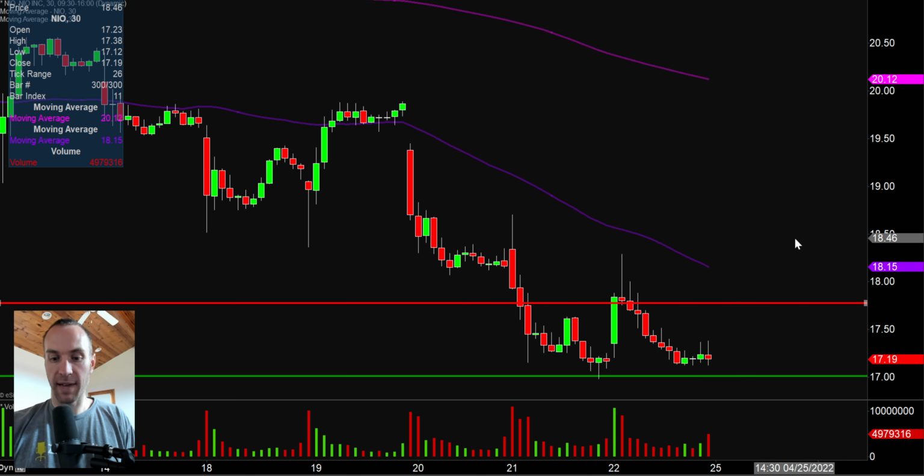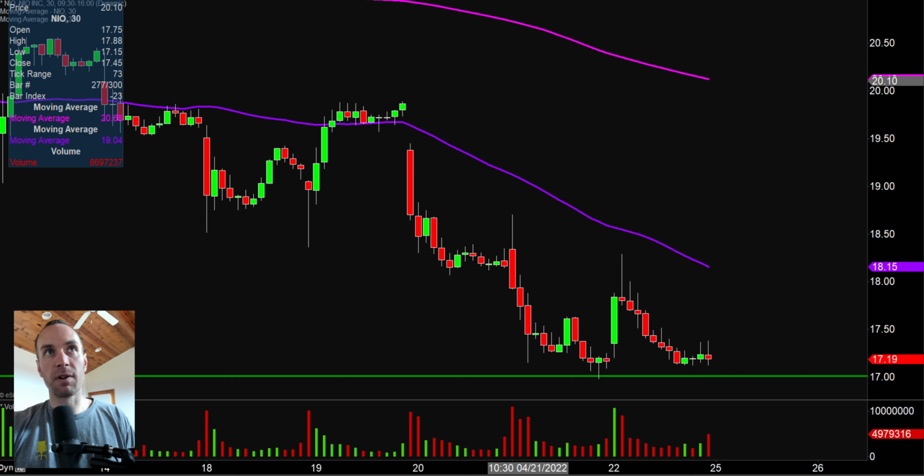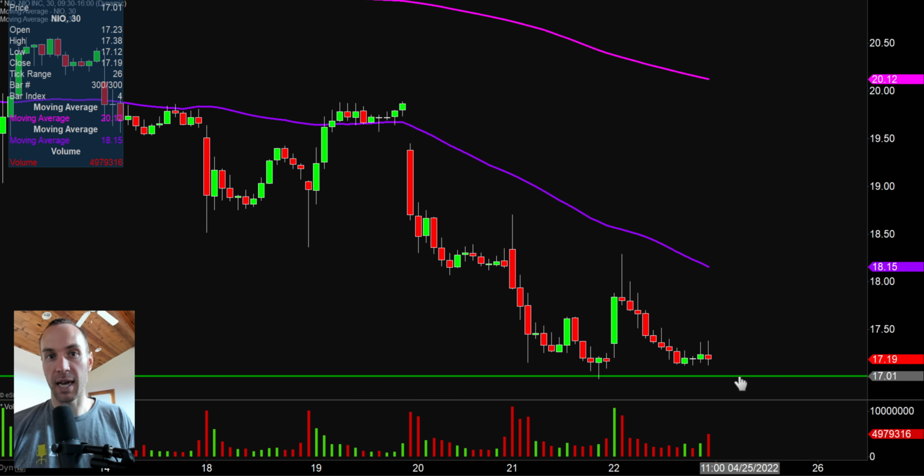I'm going to go ahead and get rid of that because in my mind now, the main level of resistance that most people I think will be watching is that purple line, which you now know is that 50-period moving average. But yes, like PLTR, you now have a level right there at $17 here on NIO that everybody will be keeping an eye on.